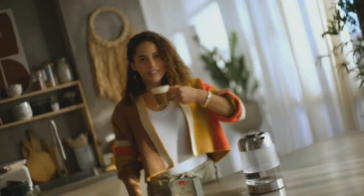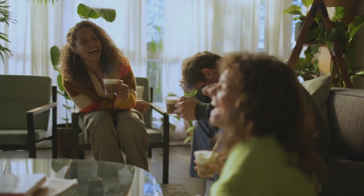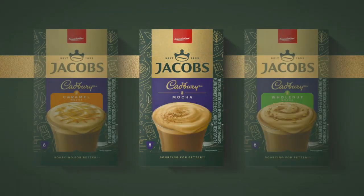Who says no to a cappuccino? Jacobs, wunderbar.